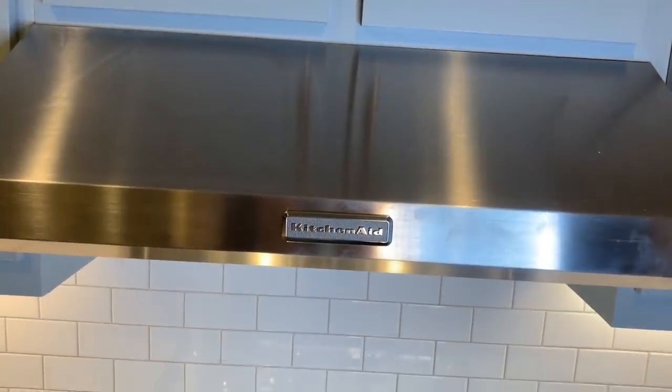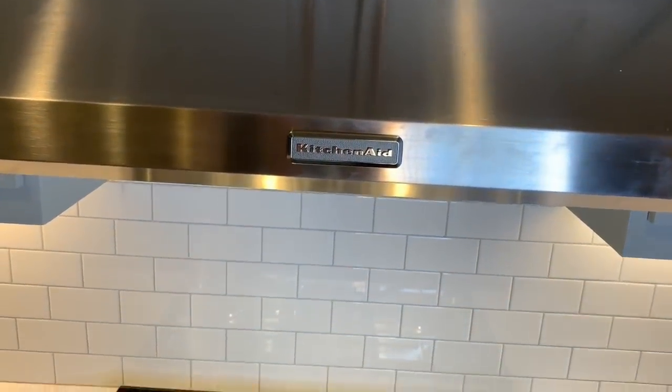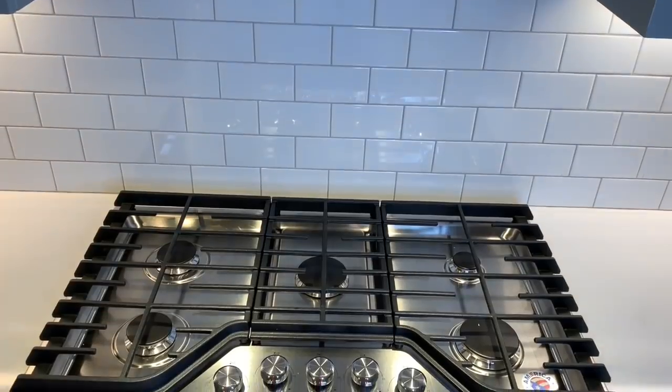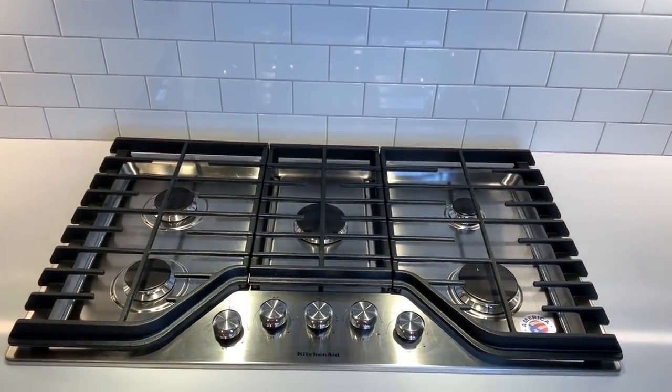I love it. And I was hesitant about the white countertops initially as well. But now I love them. It just goes really well with the subway tile backsplash. It looks really good. So you chose well there.